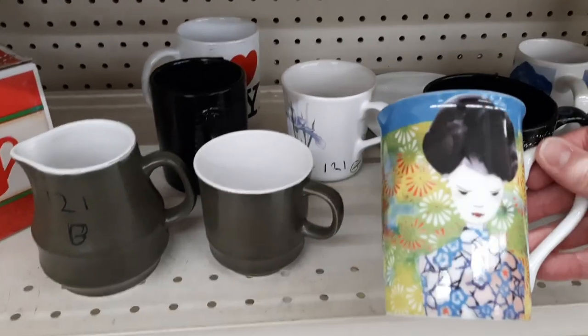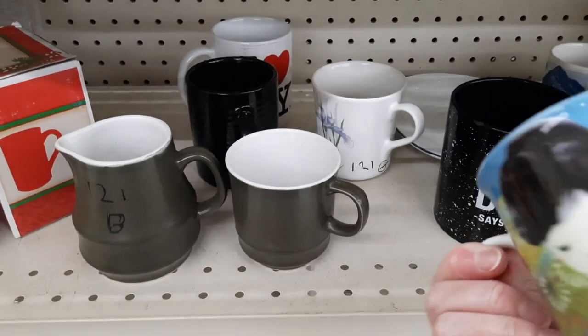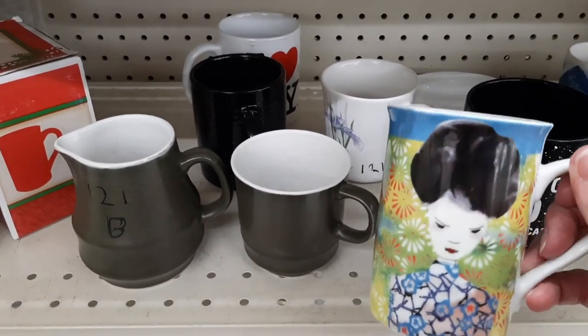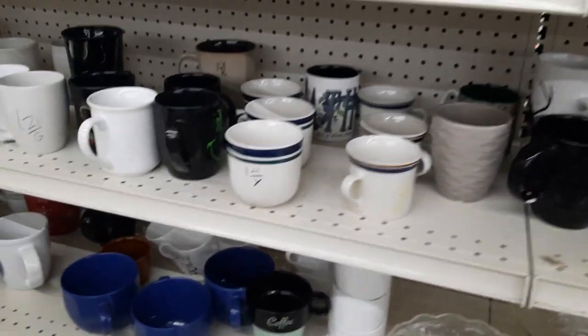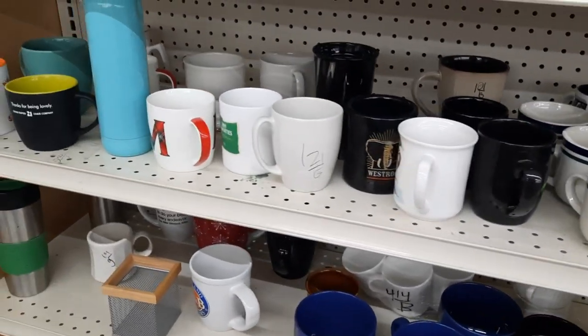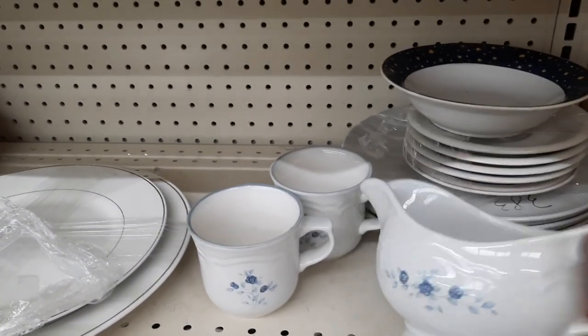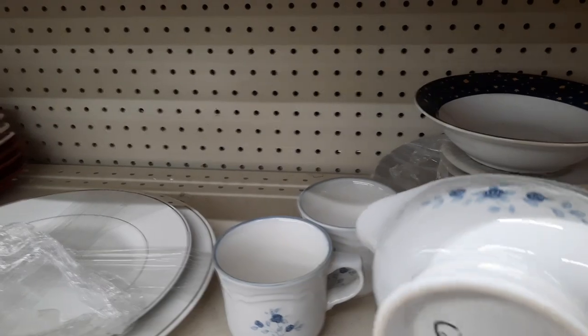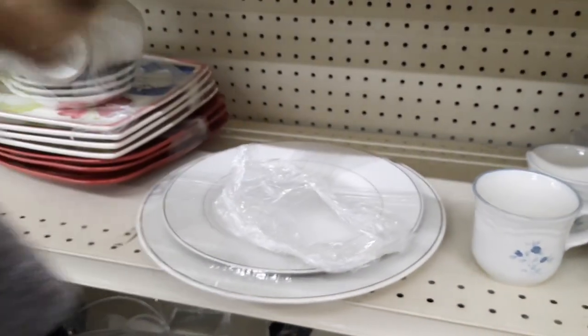Let's see what else. Oh, that was really cute. That was a Barnes & Noble. It reminded me of like an Italian look to it. So if you needed mugs or anything for your kitchen, you could come here and easily pick up some nice pieces. $2.12 for that big gravy boat.